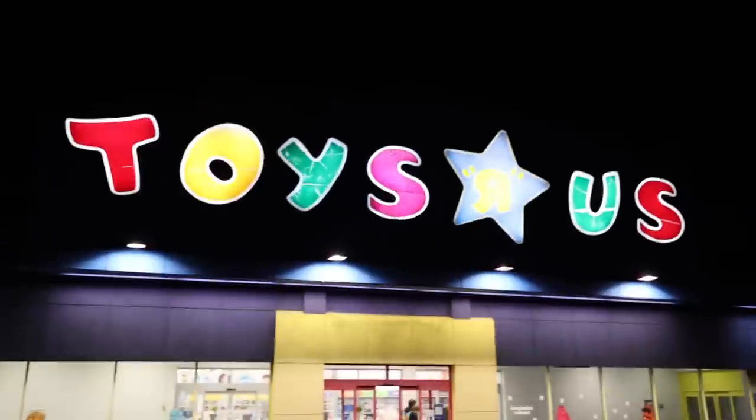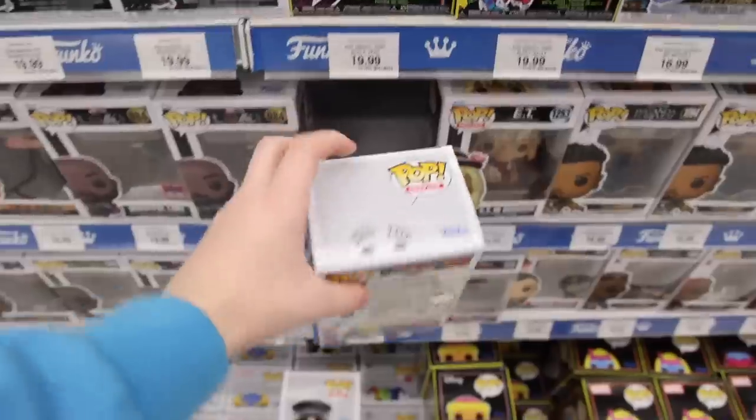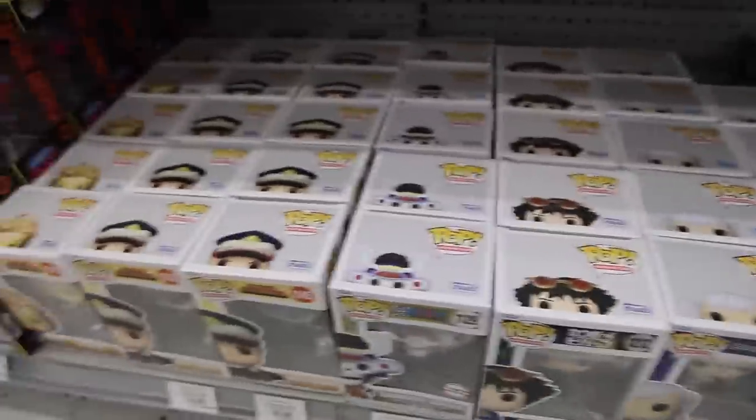Today we went to Toys R Us because I wanted to see if they had any new figures. And in terms of Funko Pops, there really wasn't much that stood out to me besides this Diamond Edition Mr. DNA. Oh, and while I was looking through these Samurai Brooks at the bottom, they had 5 of them with no chase, so I think you guys know what happened.